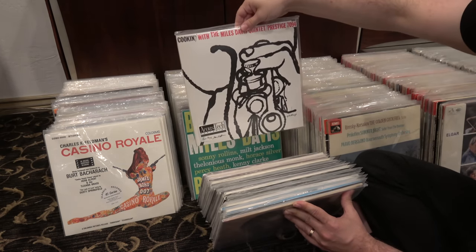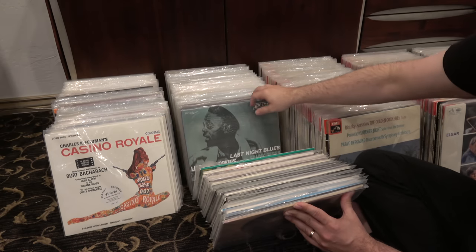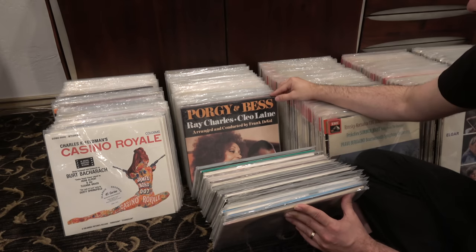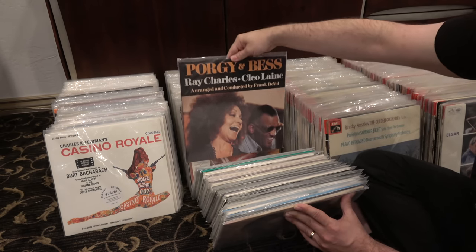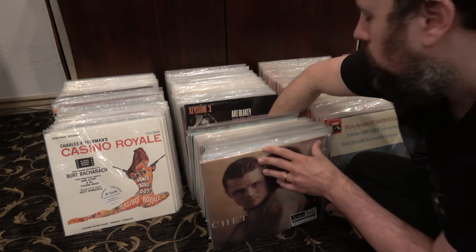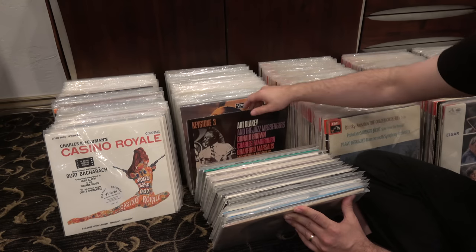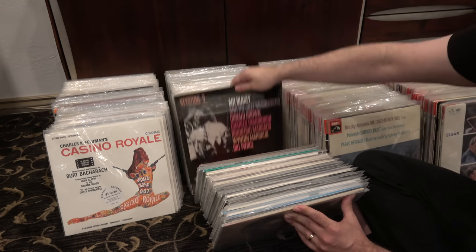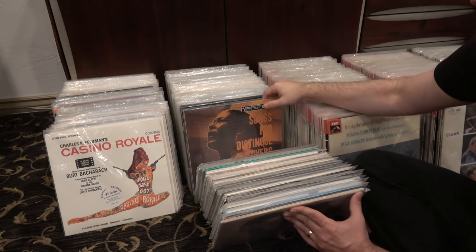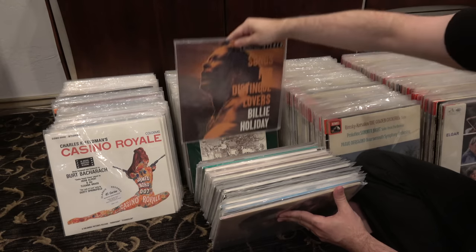Let's see. Miles Davis. This is still sealed. Cooking. Bags' Groove. That's open. Lightnin' Hopkins. Ray Charles, Porgy and Bess. Let's see. An original Keystone 3. This has been reissued by Pure Pleasure, if I'm not mistaken. So now this is some single disc classic 45 RPM stuff, yeah.